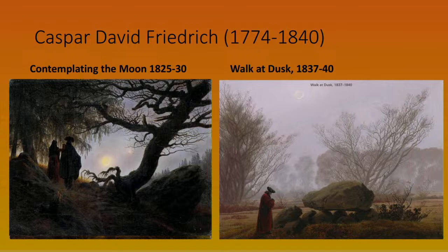Well, this is an interesting fellow. He's from the early 19th century, Caspar David Friedrich, and he was a German romantic landscape painter, generally considered the most important German artist of his generation, in fact. He's best known for his allegorical landscapes, which typically feature contemplative figures silhouetted against night skies. Well, you can see that sort of thing here in these pictures.